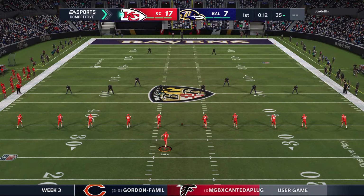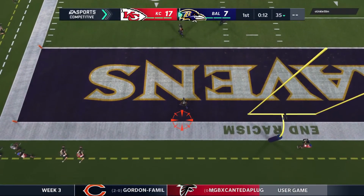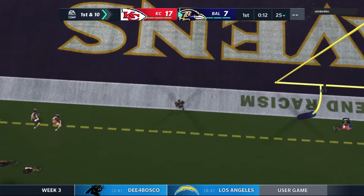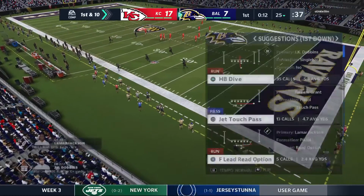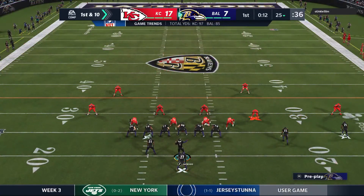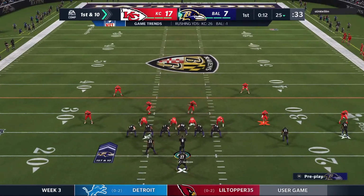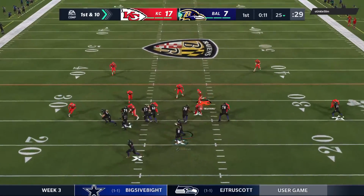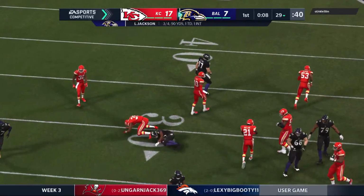Now after the touchdown, here's Butker on to kick it away. The Ravens take over 1st and 10 at their own 25-yard line. The Baltimore offense at the line, set to get going. And last time, 1 play interception. So this offense, they should be fresh. That's a good way of putting it. And I can't wait to see what they decide to do with play calling.